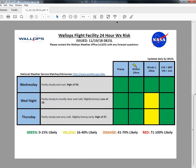For tomorrow, going to be looking at a partly cloudy and cool day, as we do have finally that cooler air mass starting to settle into the area. Only looking at a high of 50 degrees tomorrow.